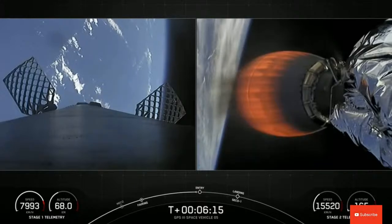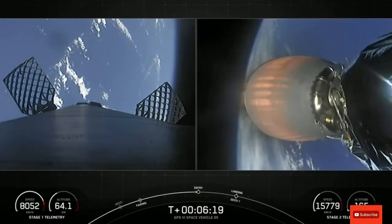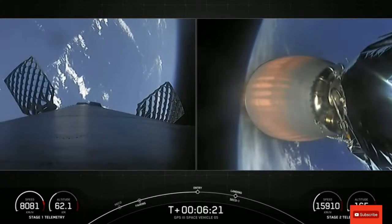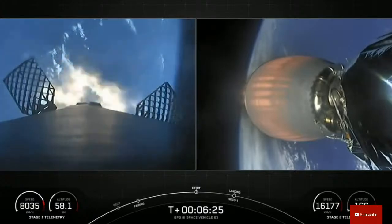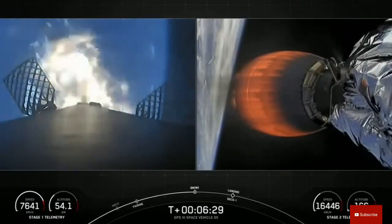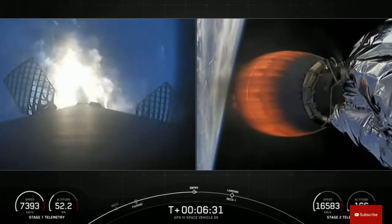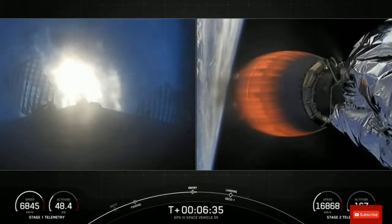Now, entry burn will start in just a few seconds here. Listen for the call out. Stage 1 flight termination system is safe. Stage 1 entry burn has started. You heard the call out, and you can see on your screen, stage 1 entry burn has started. This burn lasts about 30 seconds.